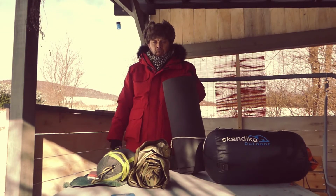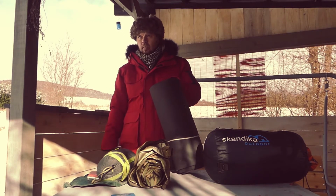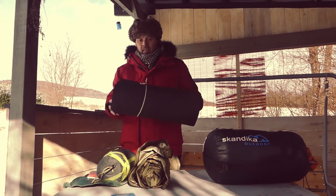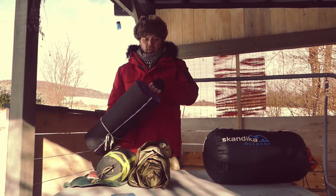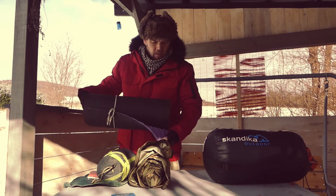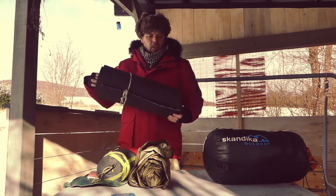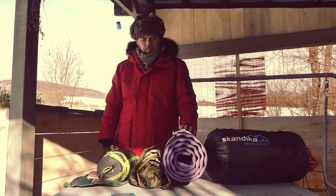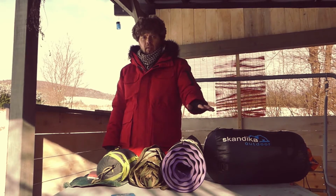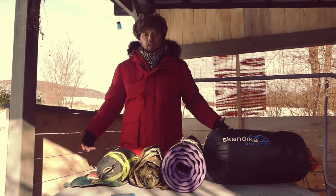Obviously, having some form of protection from the ground, some insulation, is essential. This is a yoga mat. I find this very useful because it's very thick, and it also has sort of an eggshell, an egg carton shape, which does trap the air. You have this underneath you. You cannot sleep straight on the ground. Your body will absorb all the cold air, and the ground will suck all the heat from you.